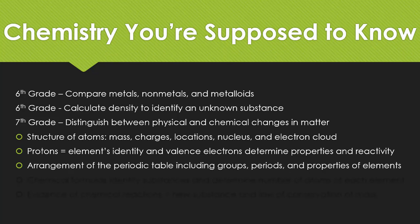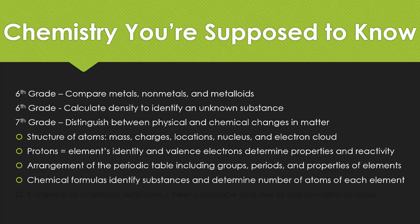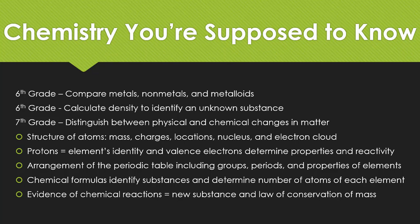You should know the arrangement of the periodic table. You should know that chemical formulas tell me what a substance is, and I can figure out how many atoms of each element by the chemical formula. And then I should know that chemical reactions make a new substance and follow the law of conservation of mass.